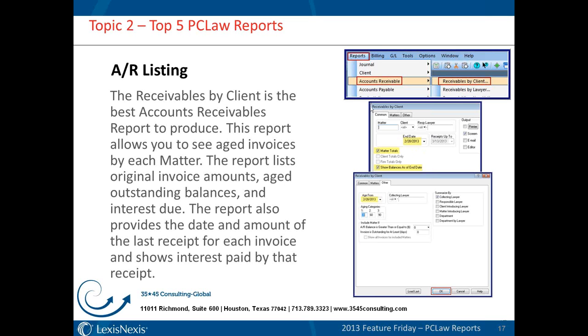You'll notice, though, on that first screen, when we go into reports, accounts receivable, and receivables by client, that I see on the common page the first date, which is where our cutoff date is. And then you'll notice that over on the other tab, in that third tab area, I have an age from date. So I can decide how I want to see my aging. I can actually decide the aging categories and determine how I want to present that information.